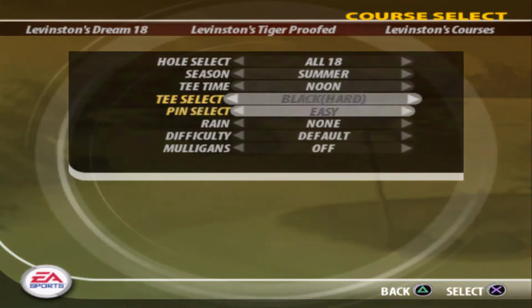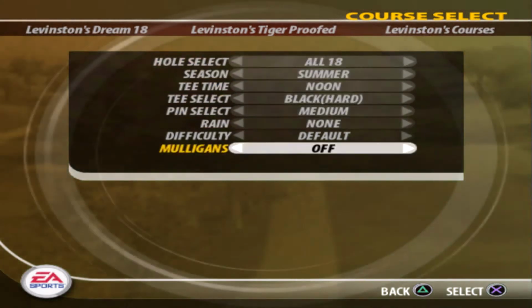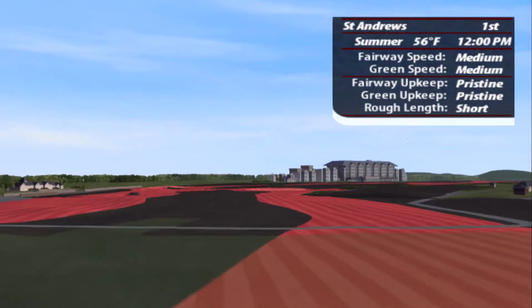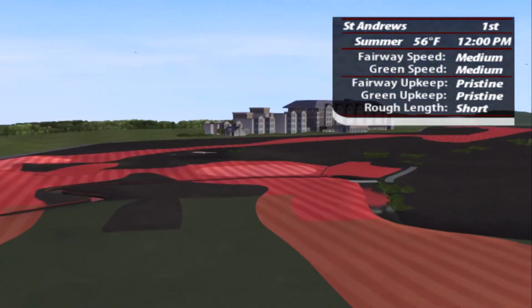Yeah, same as always, black hard tees, a medium pin select, everything else as is. So once again, it's the same kind of philosophy as my other two. Make it quite thin, so you have to be accurate. Anything inaccurate, you're kind of screwed. St Andrews golf links. However, this one, the bunkers look weird with my colour scheme.